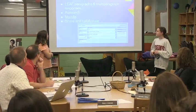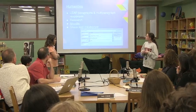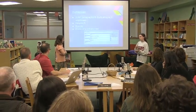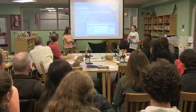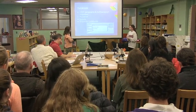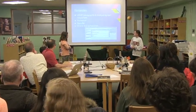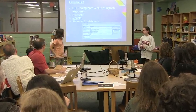Okay, so in humanities, again, we've been doing leaf paragraphs and multi-paragraph responses, as in we've had to write a report about rainforests and why deforestation should stop. This is just one of our multi-paragraphs, and we also had to use a leaf format. We've been using it for research, again, with rainforest stuff.